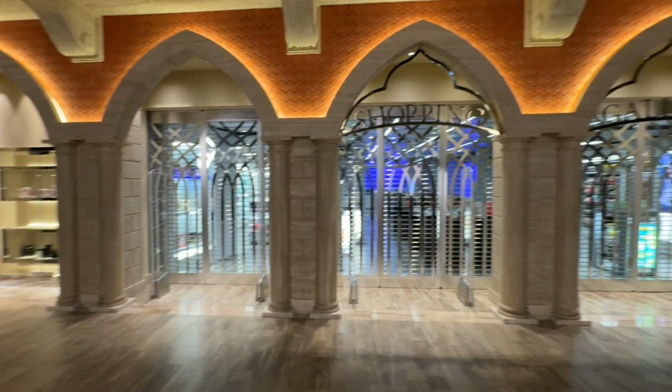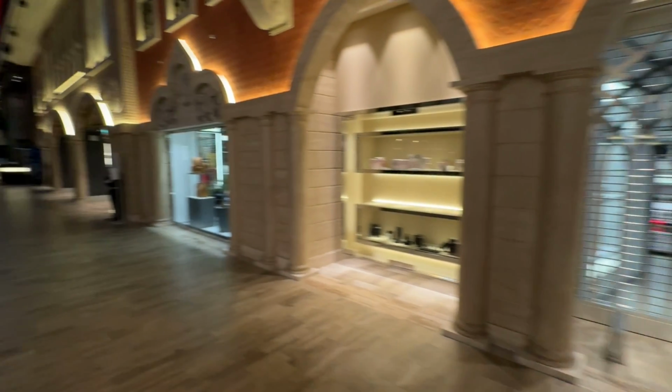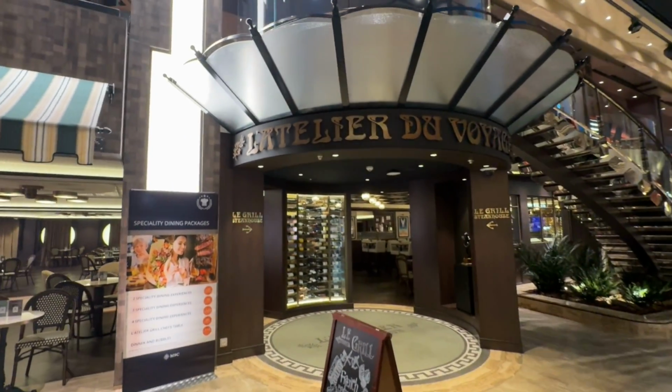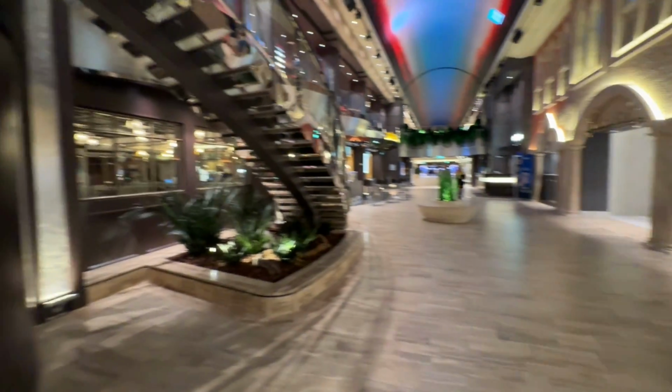And over to the right, we've got several shops. Now there's lots of shops on this ship. You can buy all kinds of things, watches, handbags, perfume, everything. So if you like shopping, you definitely won't be disappointed.